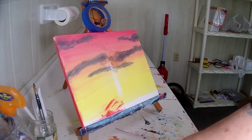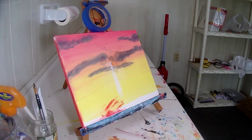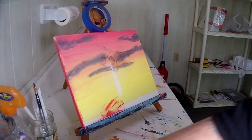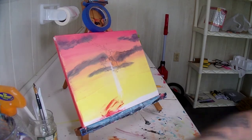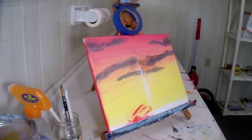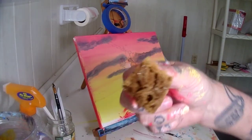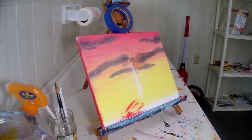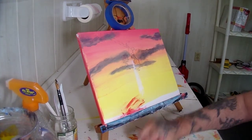Now what I'm going to do, I'm going to get me some sponge. Really neat sponge thing here. I want a good shaped one. Lots of good little sea sponge shapiness going on. This one don't look too bad. Right here. Can you still see the canvas? Oh, yes, you can. So I'm going to get some black. I'm going to pounce in me some black here.